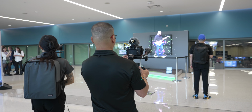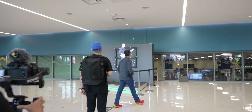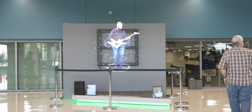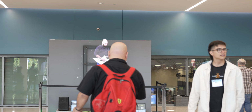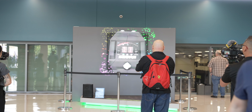Now we got Eric here trying to get some shots of people checking out this display here, this hologram display, part of Shure's display. All right, so one of NAMM's displays here is Hypervision, which is pretty much a hologram that they add here at the front so people can see it, and which will hopefully attract them to go to their booth downstairs. This is Hypervision's display that Shure is using.